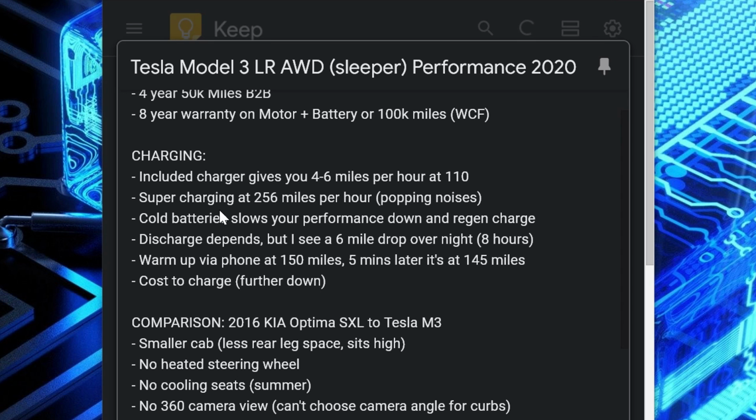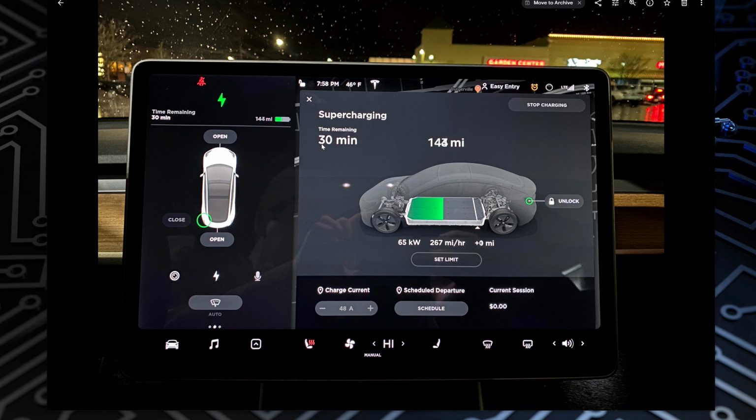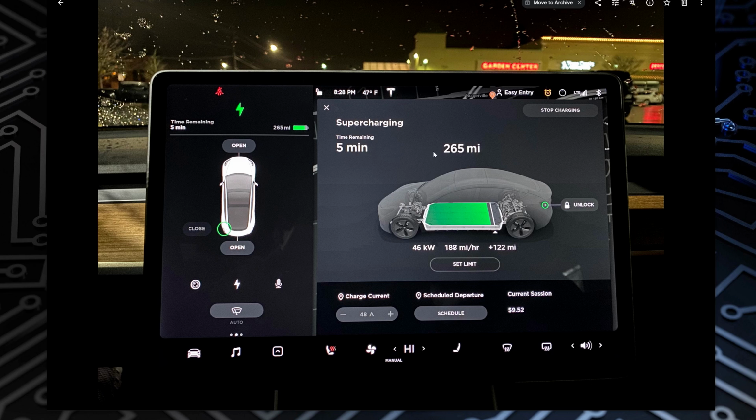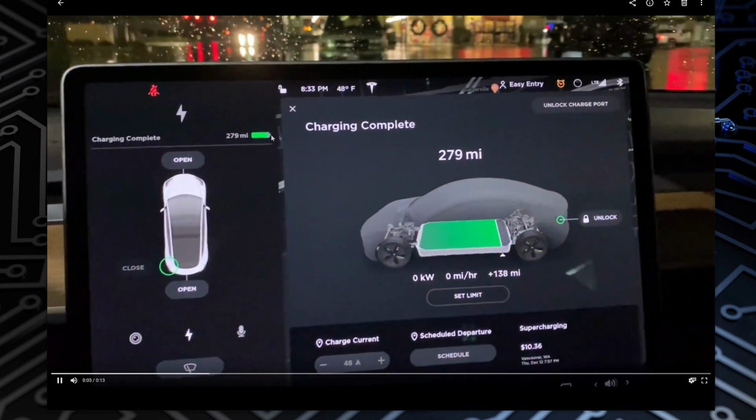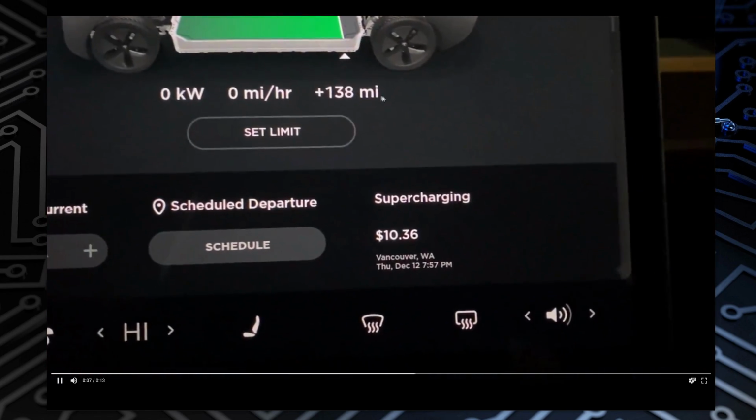Supercharging at 256 miles per hour. This was my first time charging. When I plugged in, I had 30 minutes remaining to charge all the way up to the recommended 80%, and it's charging 267 miles per hour. Around 30 minutes later, we can see I'm sitting at 5 minutes time remaining, and this completes the charge. 280 is at the 80%, and you can see it stops, and that's how much, 138 miles.